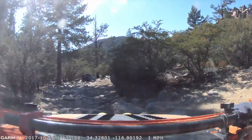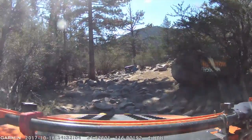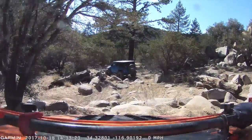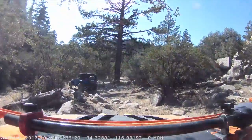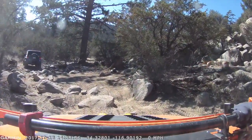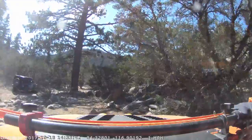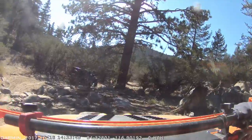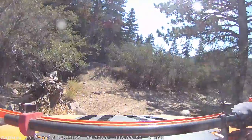And you can see ahead more rocks. Not bad rocks, just no more smooth road. Another diff catcher rock up there. Looks like Dave did it about right. And then more smooth road.